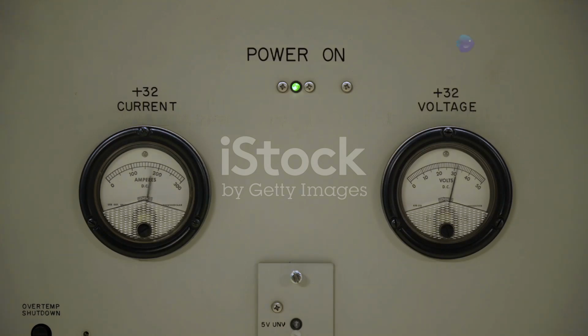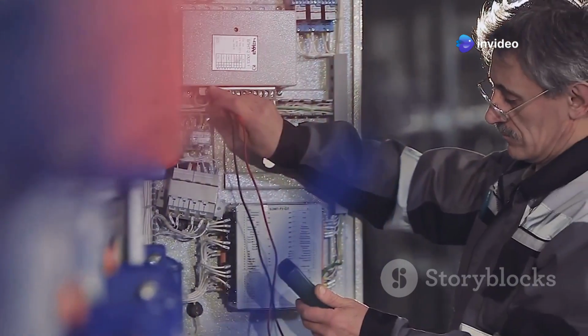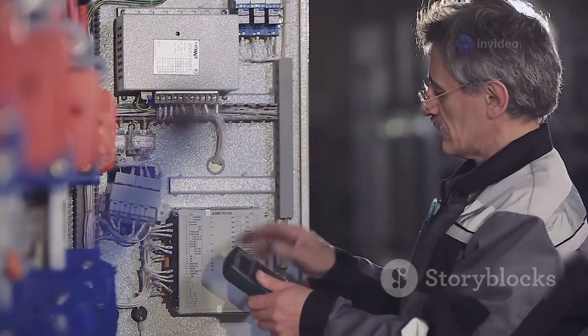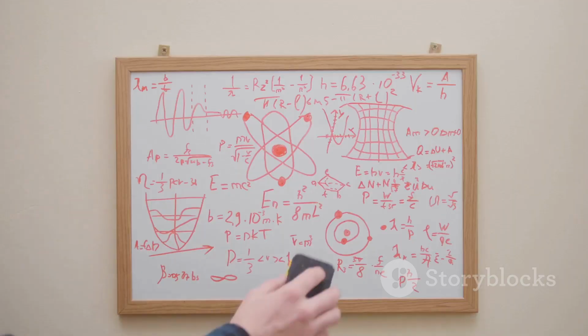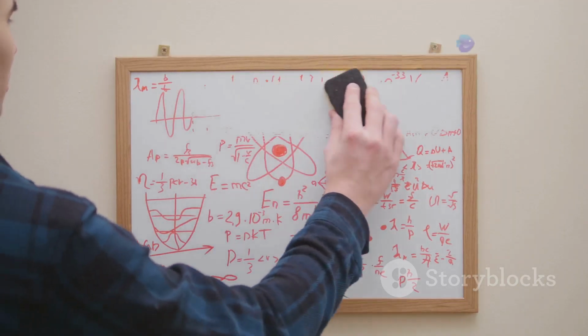Section 8. Power up, the energy of electricity. Get ready to power up your knowledge because we're diving into electrical power. Power, represented by the letter P, is the rate at which electrical energy is used or transferred. We can calculate electrical power using three fantastic formulas.